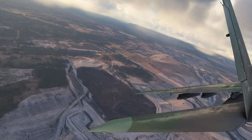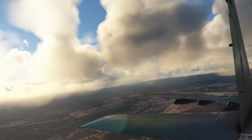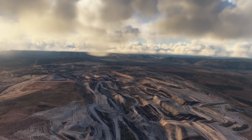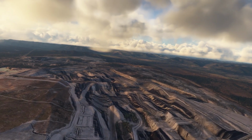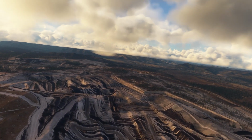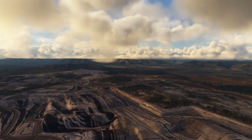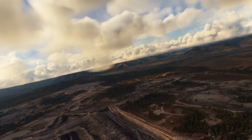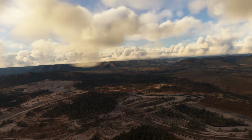Coal mine. So producing a lot of energy. Of which Australia, being formerly largely covered by a huge inland sea, we've got plenty of coal. Yeah, as you can see, it goes on forever. So let's just expedite our journey down to the next waypoint, which is a very small town of Broke.